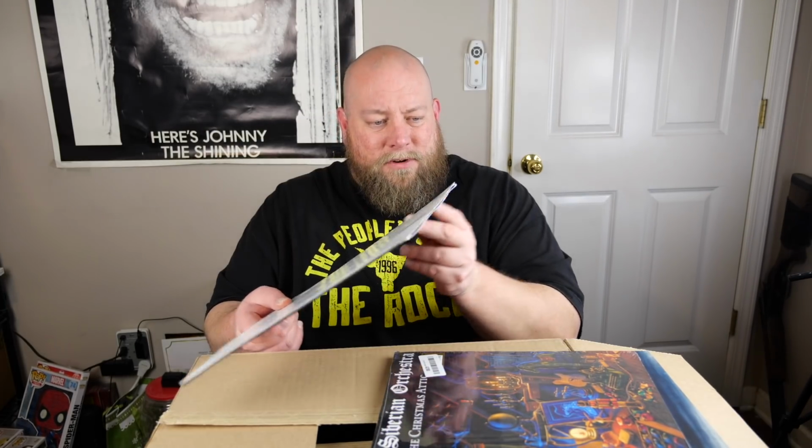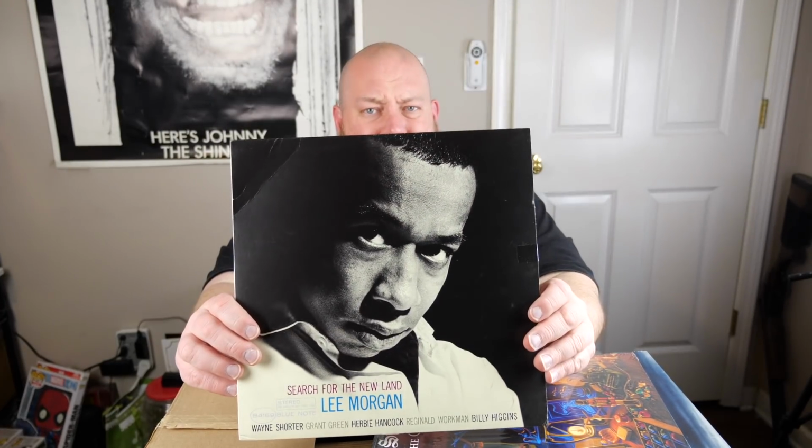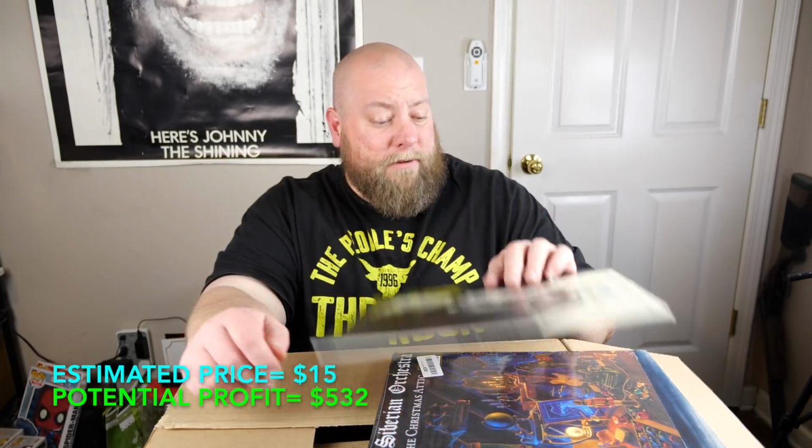Last record. We got Lee Morgan. I've received this one also in a pallet recently, and this one also is $15 shipped. So that's it for box number 1. And it was a good one. Really good one. So let me box this stuff up. I'll be right back with box number 2. Hopefully 2 is just as good as this first one. Be right back.